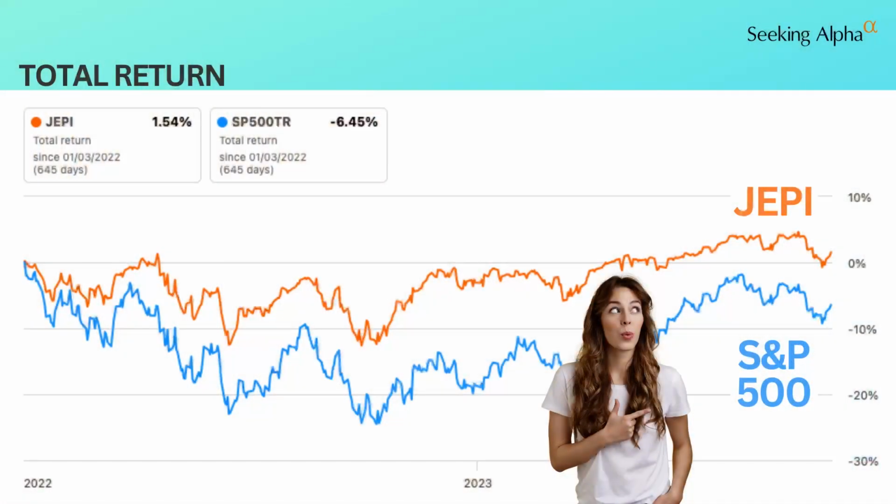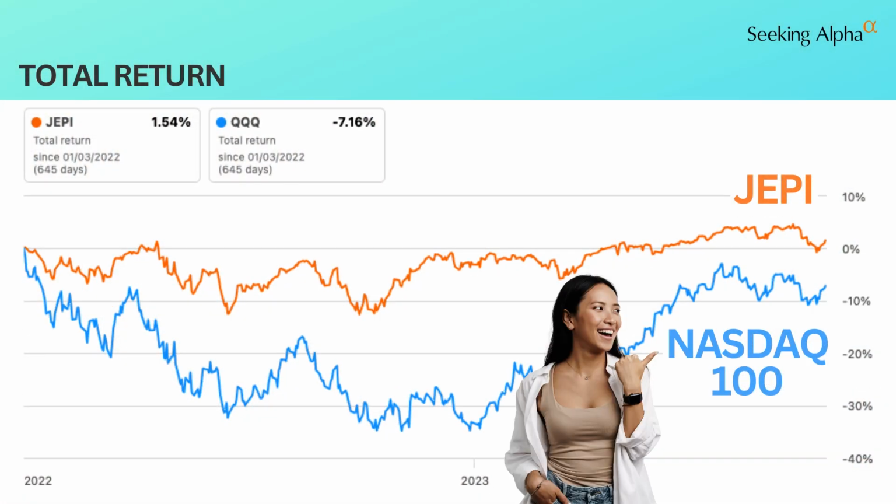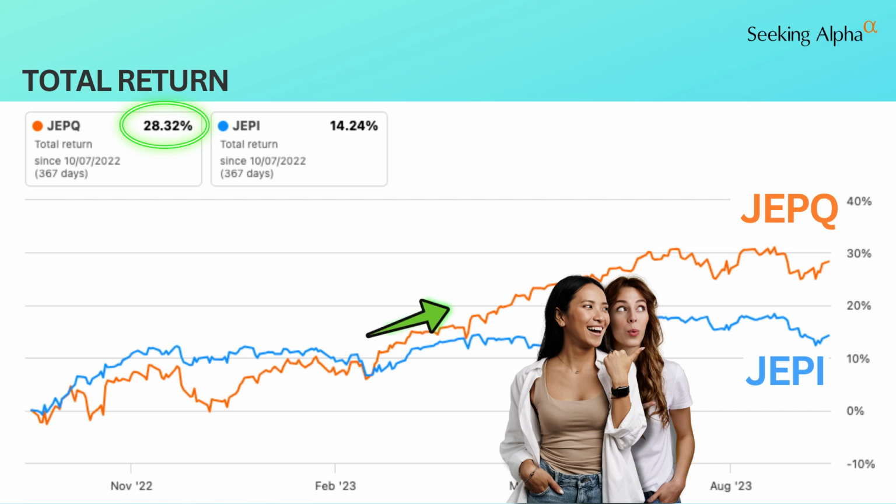Remember when JEPI was the hot fund? It was outperforming tech funds a year ago. Now its little sister JEPQ is the hot fund. In March, it took off like a rocket and it hasn't looked back.